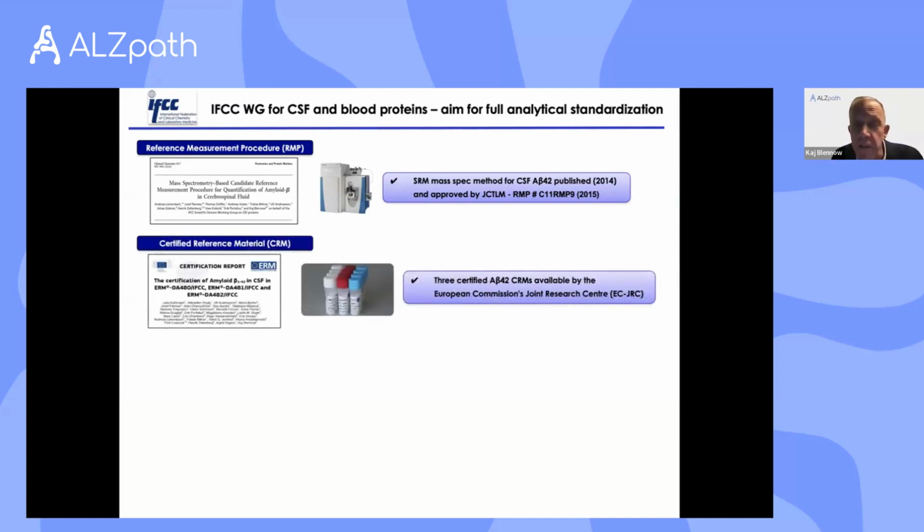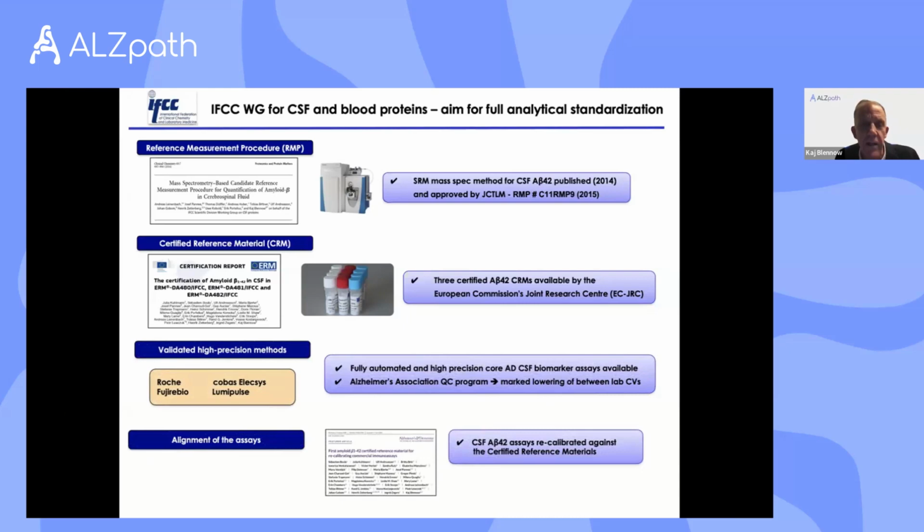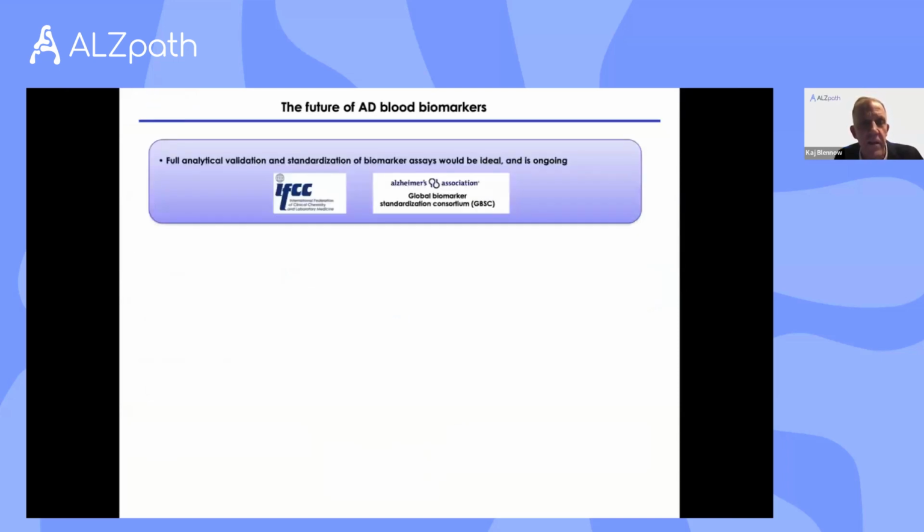We have certified reference materials at 3 different levels, so they are available by the European Commission Joint Research Center in Belgium. We have validated high precision methods, and we have studies showing alignment of the assays, so that the different assays actually give the same readout in concentration. So this is the completed standardization of CSF A-beta-42, and I think we need, ideally at least, the same for the blood biomarkers, and this is already ongoing.